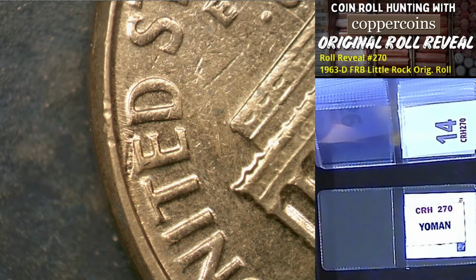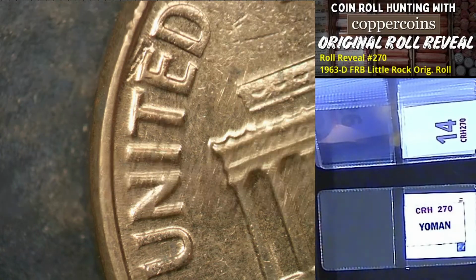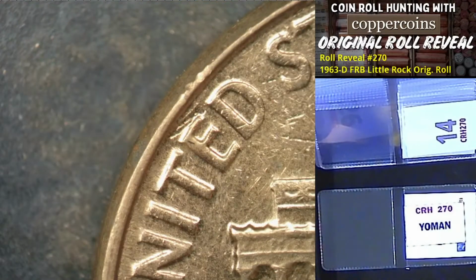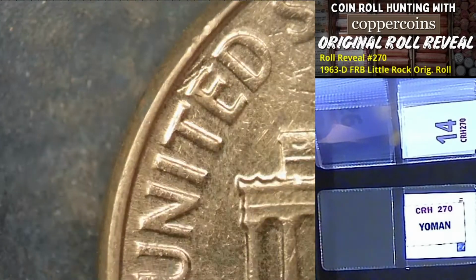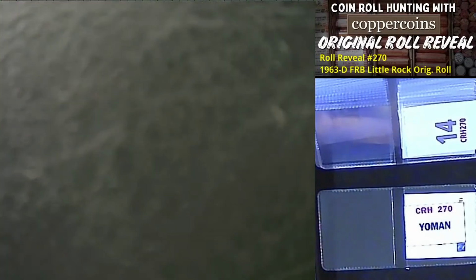You see that thing up above the E? That's a little lamination peel. Or it could be a struck through. That is actually a struck through. It struck through something. An interesting little thing there. And this one's going to go to Yo Man.